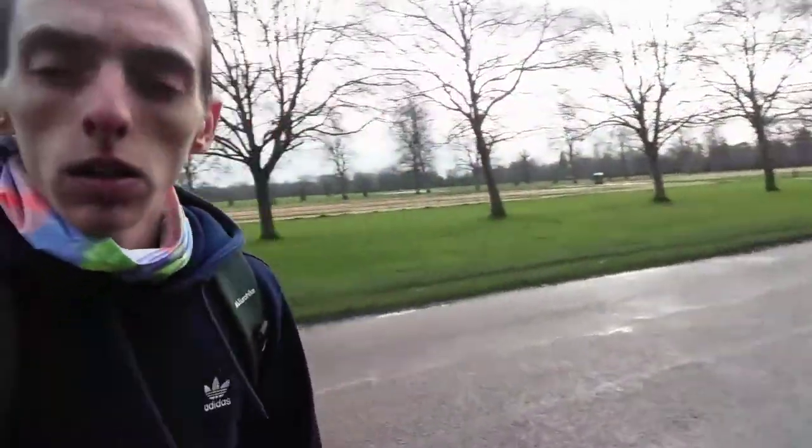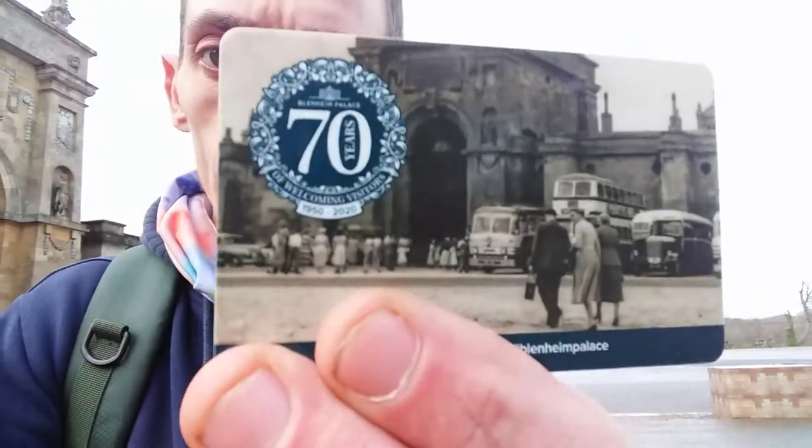Apparently it's a 10-minute walk up this driveway. We had to drive 10 minutes to get up your driveway. It's a different world, isn't it? I'm just coming up to the ticket offices now, I think. Booked my ticket online, so get through here and I'll pick this back up. I'm now a member, 12 months. Whoop, whoop.